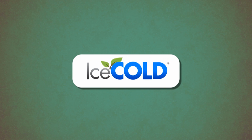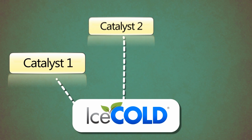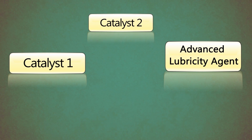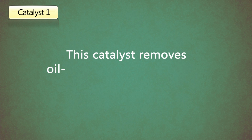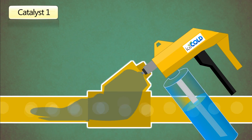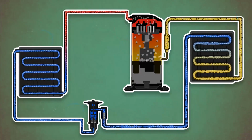Ice Cold is a scientific balance of three complementary components: Catalyst 1, Catalyst 2, and an advanced lubricity agent. So, how do they work? Catalyst 1. This catalyst removes oil fouling and stops it from occurring again. In other words, once Ice Cold has been installed, equipment will never lose efficiency due to oil fouling.